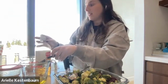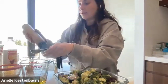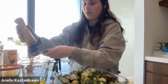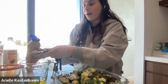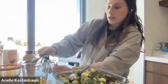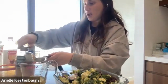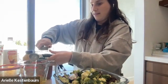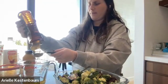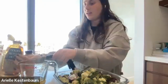Then we're going to use some Dijon mustard, which, as I mentioned, goes really nicely with the apple cider vinegar. The flavors go really great. We're going to do about a tablespoon of that. You can use regular mustard if you want, but I'd probably use a little bit less, maybe half a tablespoon. So about a tablespoon of the mustard and about a tablespoon of honey.